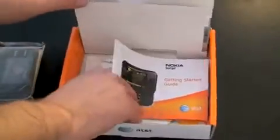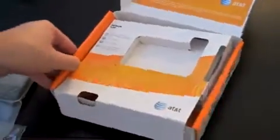And we've got your getting started guide that nobody ever reads, getting started CD, and some random AT&T information. Nothing that exciting over there. So let's go ahead and take a look at the phone.